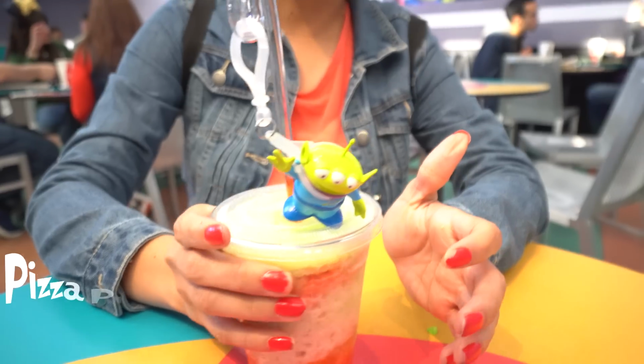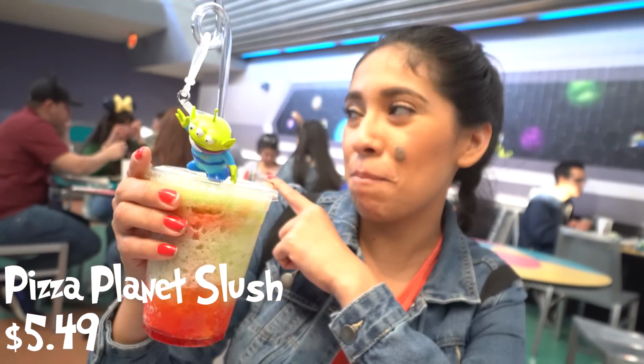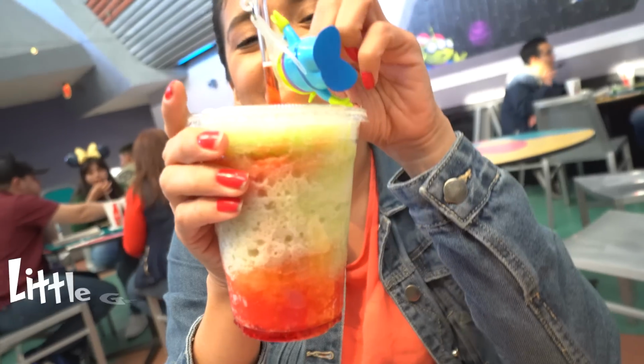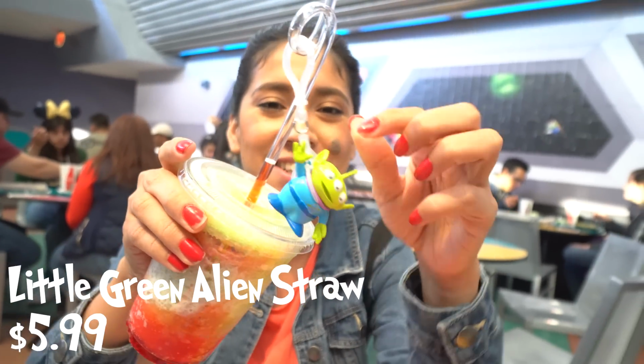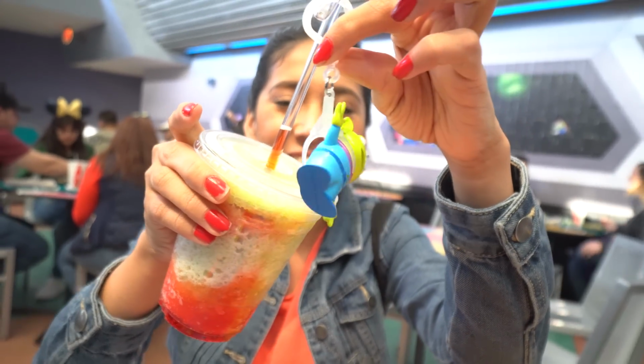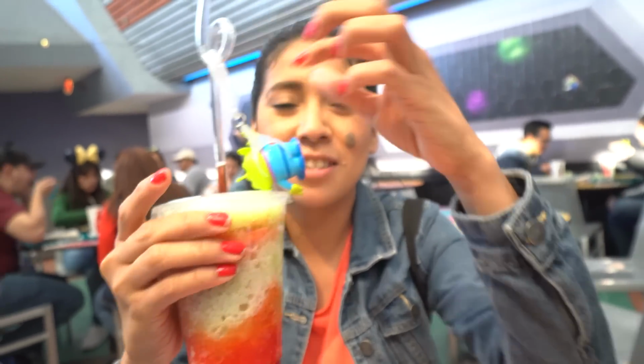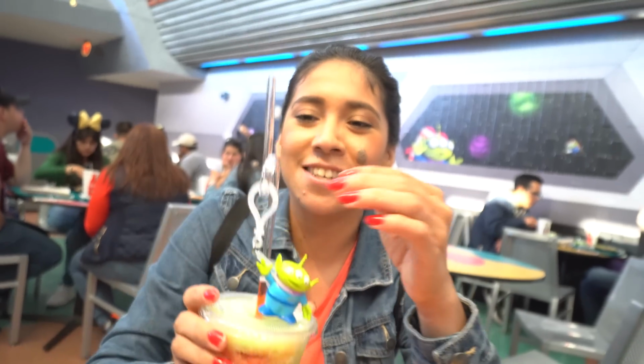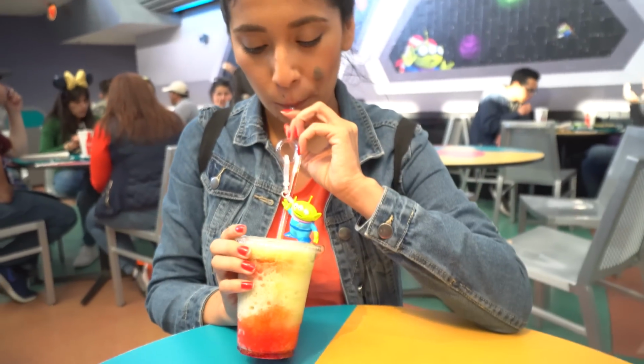What is it? This is white chocolate. So now they have slushy machines inside the Pizza Planet. So you have your sour apple, or you can get strawberry, or you can be fancy like me and get both in one cup. Now this little guy here, he's holding on by the claw. There you go. And he's $5.99. It's a little bit extra, but it's okay. He's well worth it, let me tell you. Let's give this a try.